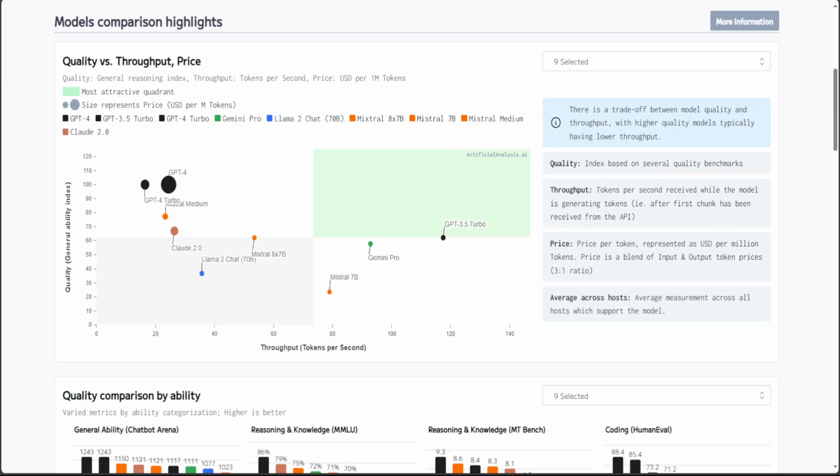If you look at the model comparison highlights, that is interesting too. It is talking about quality versus throughput versus price. Throughput simply means tokens per second received while the model is generating tokens, for example after the first chunk has been received from the API. And quality means accuracy and completeness of a model's response assessed by benchmarks like MMLU and Chatbot Arena and a few others like MTBench and HumanEval.